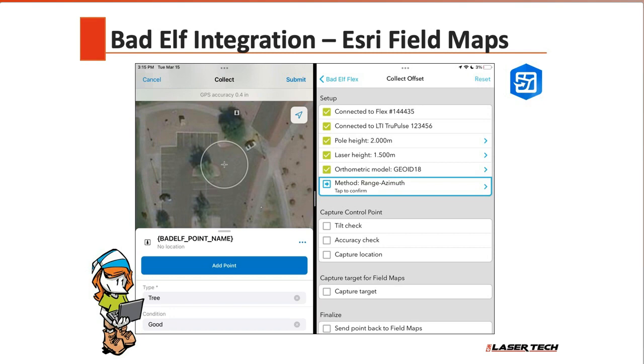One of the examples I showed earlier did not have the ability to streamline this, and some of that information was manually clicked into the app. And so having this be able to pass the information natively to Esri's Field Maps is quite powerful.